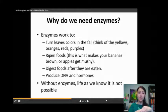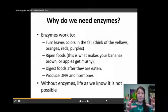The enzymes are also helping to ripen foods. So if you've ever seen your bananas go from beautiful and yellow to mushy and brown, that's enzymes at work. Or if you've ever had an apple that you pressed on it, it's got a big mushy spot, that's because enzymes are going to work breaking it down. We've got the digestion of food happening within our bodies all the time. Enzymes are going to help to produce DNA and produce hormones. And so without enzymes, life would not be able to happen.